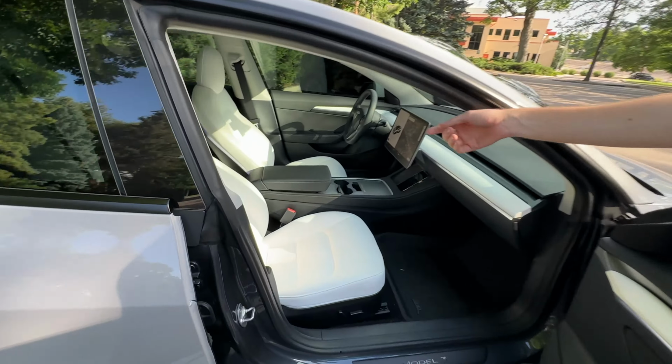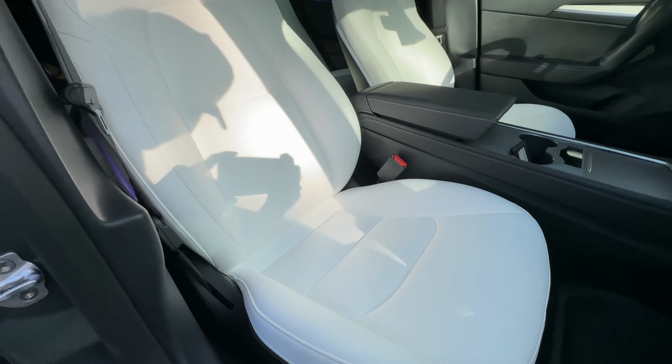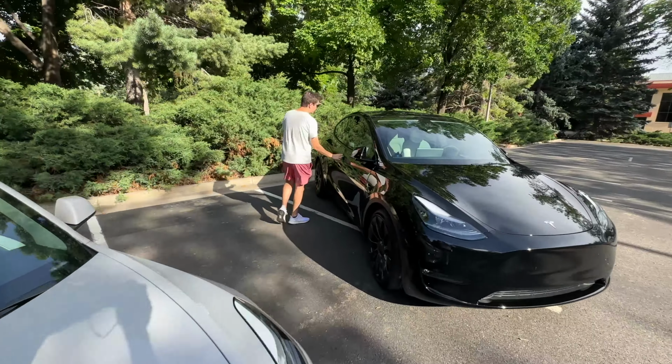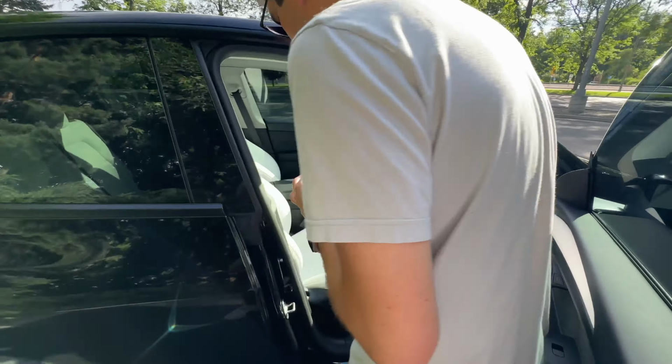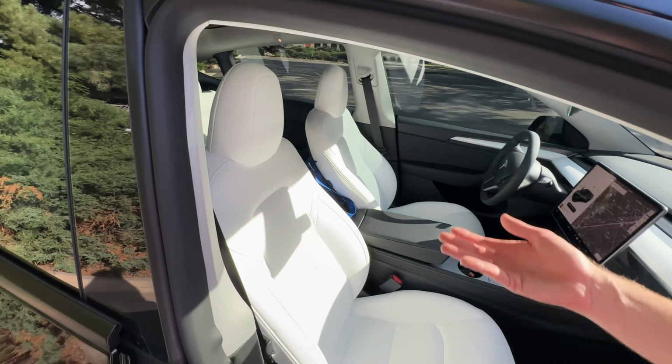Another similarity we have is with the front seats. If you look right here, just pay attention to these seats. These are the exact same seats that are in the Model Y, and they do this because obviously it reduces cost a little bit, and it just makes it easier for them to make the cars. So as you can see, same seat. They have these little seatbelt extenders for the Model Y because it's a little bit taller, but the seats are the exact same.